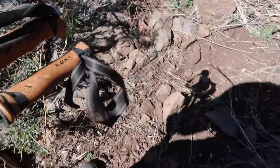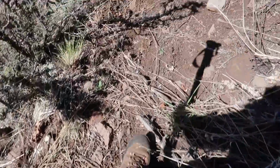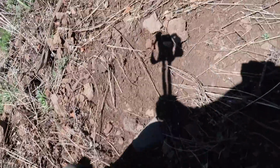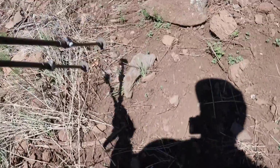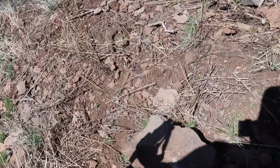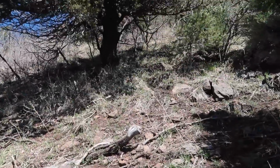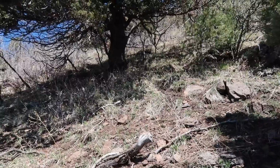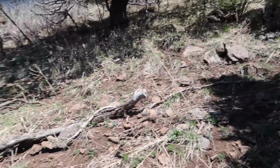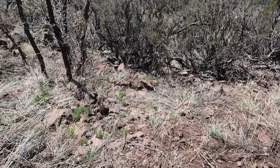Well, glassing did not produce, and this hillside was pretty thick. I knew it was gonna be tough to glass with it. Figured what the heck, walk over there. Starting to see sign, old tracks, and old droppings. So if I had to guess, we're getting into some good terrain. So probably from here down, I'll bet I have a chance to find some elk sheds. Just gonna have to spot them out in the thick brush again.